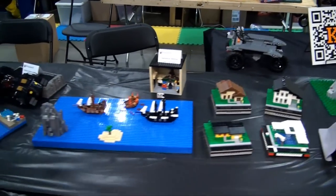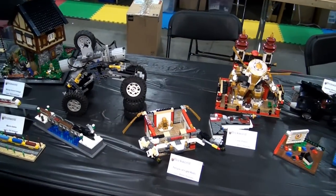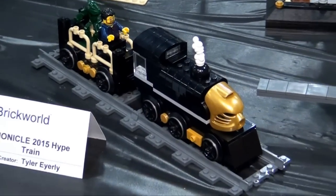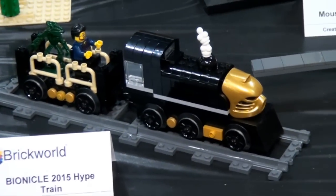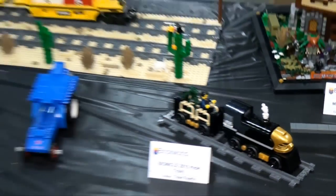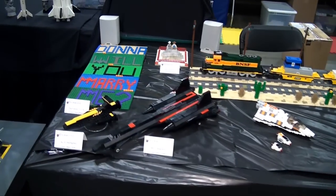Down here, some Batman builds, Temple of Light, like a Ninjago-type build. Here's the Bionicle 2015 hype train. So for everyone who's excited about Bionicle, you might have jumped on that train at some point here, as Lego has announced that they're releasing more Bionicle sets. So if you're excited for that, there's your hype train for you.